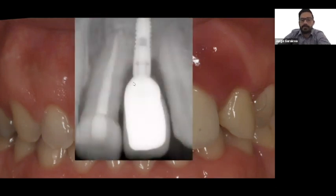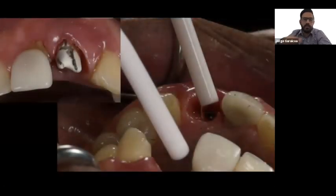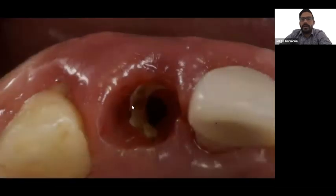And you can see that there are a lot of things here that are telling me that this is not working really well, right? It's the contours of the tooth, how the implant is placed, and when I remove the crown, I see, of course, this as a cement retained crown, and you can see there's a lot of cement. There's a lot of residual cement underneath.